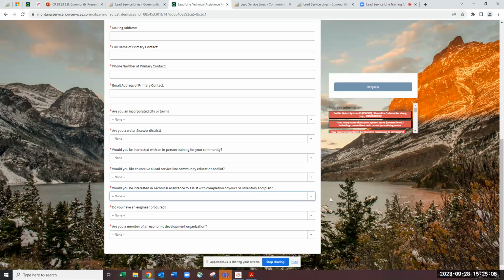Do you have an engineer procured? If you do, please go ahead and fill it out. And or if you are a member of an economic development organization as well, you'll just go ahead and click that and fill it out. Once you have completed all the boxes, you're going to click on request, which is also submit. If you have not entered some information, you will still see it here in red, the missing information.